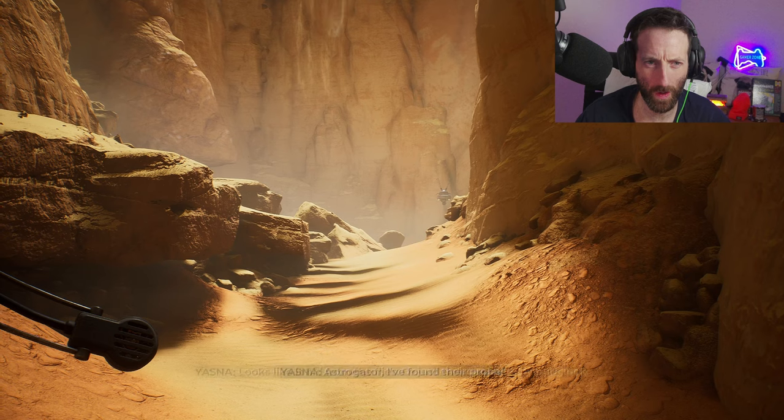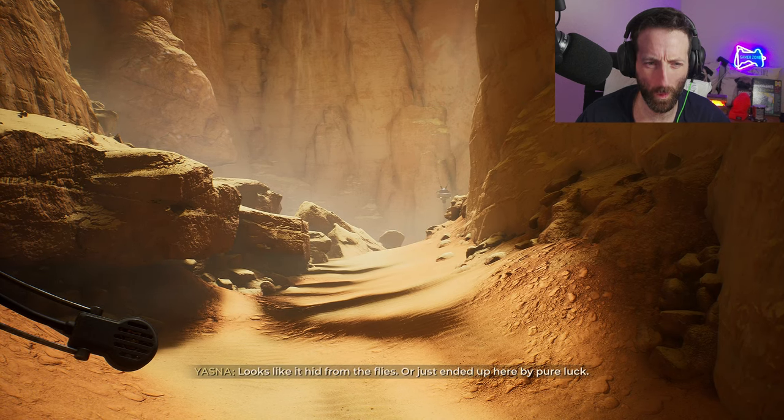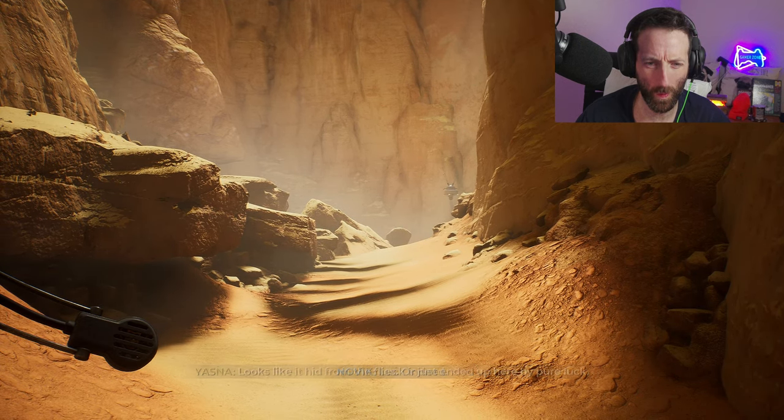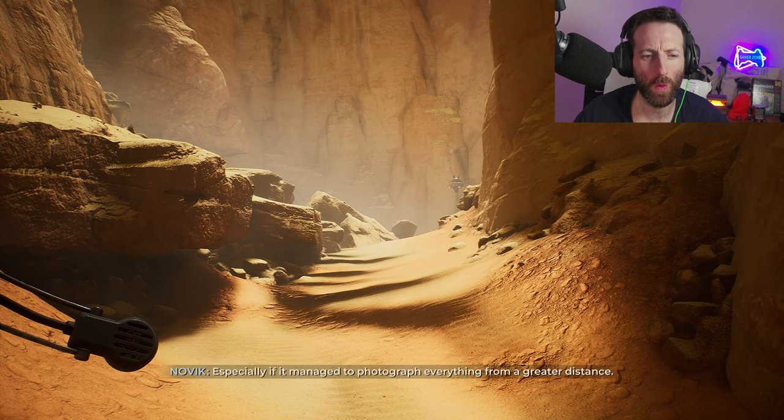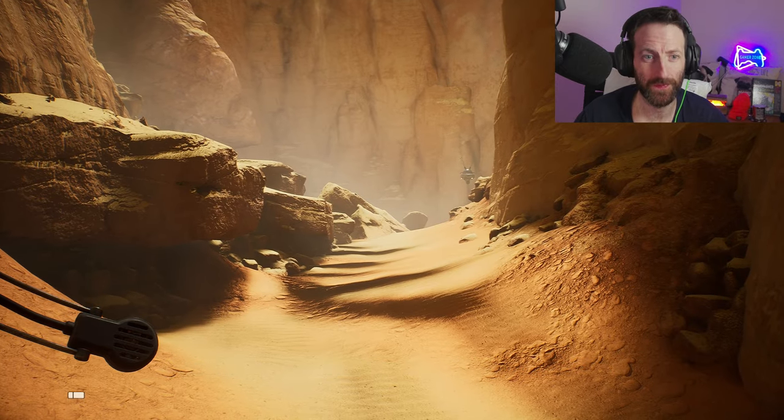Astrogator, I found their probe. Looks like it hid from the flies. Or just ended up here by pure luck. Luck indeed. Its hideout's registry could be valuable, especially if it managed to photograph everything from a greater distance.